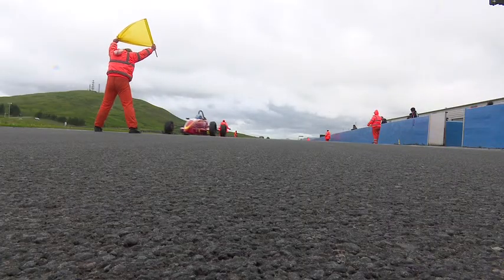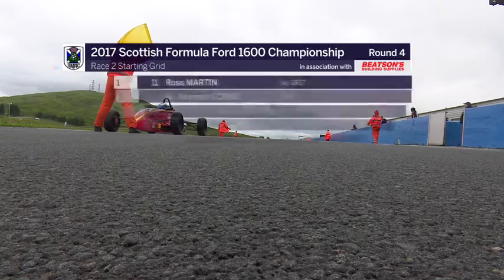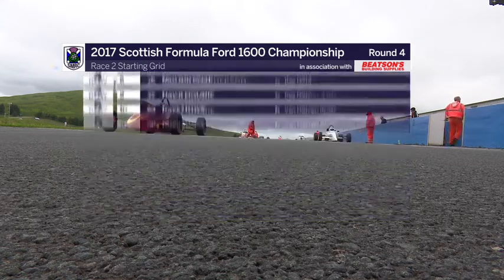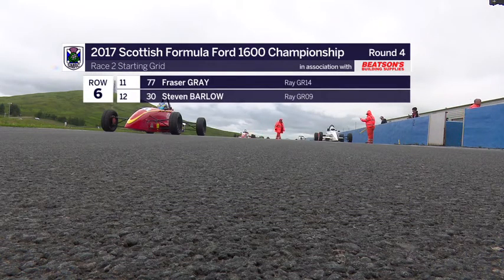Thanks very much, Joe. Ross Martin and Kenny Cowie form the front row. Jordan Gronkowski and Matthew Chisholm in behind. Then it is Clay Mitchell 5th. Sebastian Melrose 6th from Michael McPherson and Neil Broom. David Hurry and Ross Howe on row 5. The grid completed by Fraser Gray and Stephen Barlow.